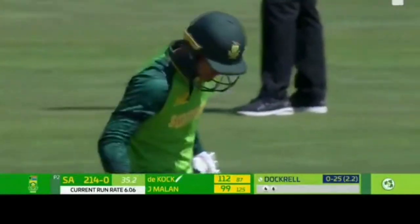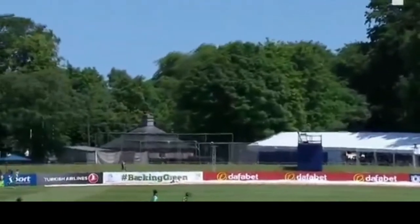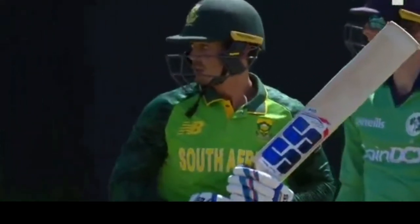Strap yourself in. This could be an entertaining passage of play. Have a look at this. Look at the extension of the arms here from Quinton de Kock. Nothing but full commitment to the stroke. Never tries to keep this down. He has one intention and one intention only. That's hitting a six. What a brilliant shot.